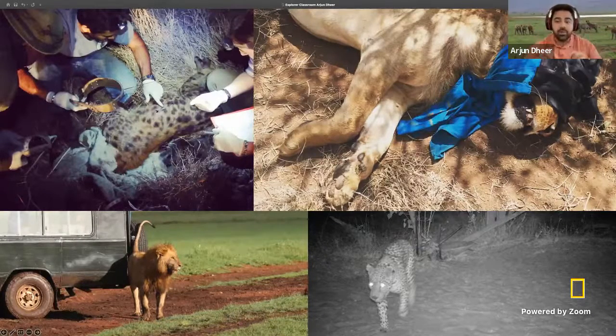I can put a collar on the animal's neck, and then that collar has what's called a GPS device, a global positioning system device, that tells me where the animal is, what it's been doing, and where it's been going. And so I can know, even in the middle of the night, where the animal is, if it's getting into trouble, how things are going.